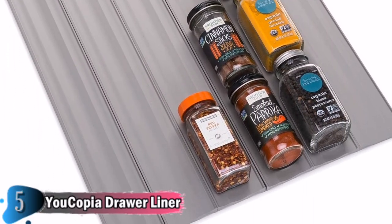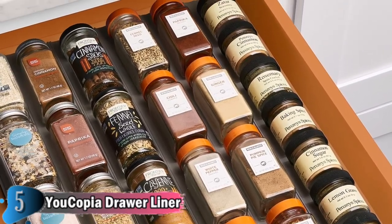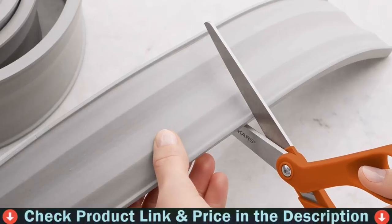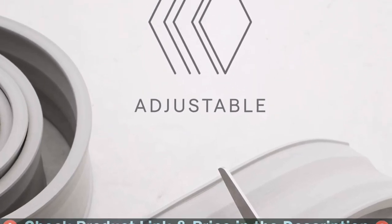No mantras or month-long vision quests required. Organizing your house isn't the only thing on your to-do list, so Ucopia is here to make it easy. Our organizers are designed for a super quick setup, no tools or installation required. It's as easy as measuring drawers with the included measuring tape.